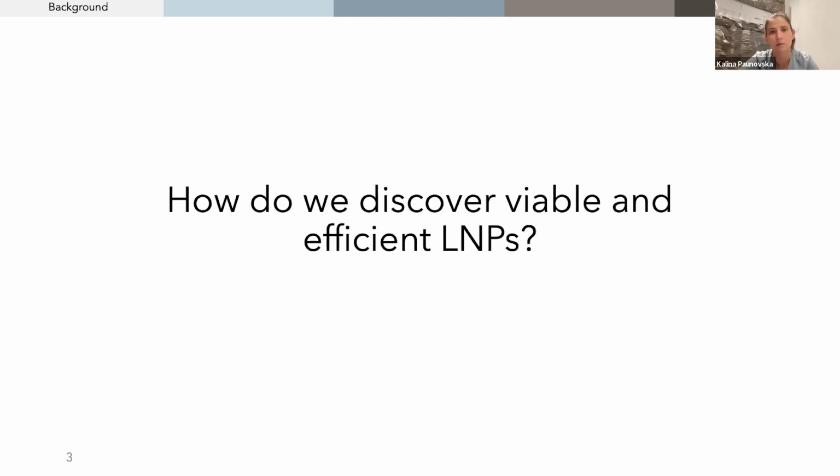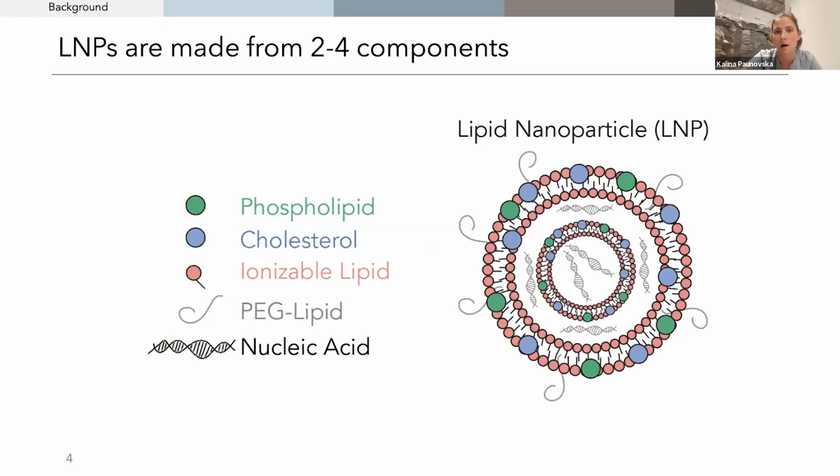So given that there are all of these roadblocks, how do we actually discover viable and efficient LNPs? I like to show this slide for two reasons. One, I think it's always good to conceptualize what we're talking about in terms of lipid nanoparticles. And two, I think it's fascinating that LNPs can be made from 2 to 4 components, and you can interchange these components in an almost limitless way, depending on how many different synthetic compounds you can make.